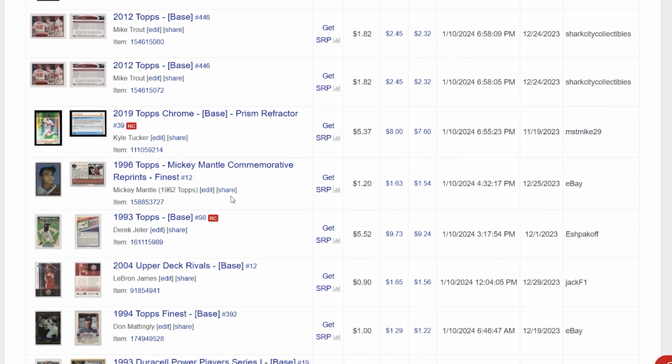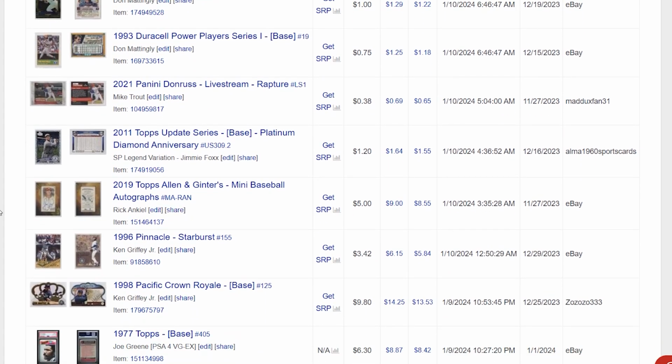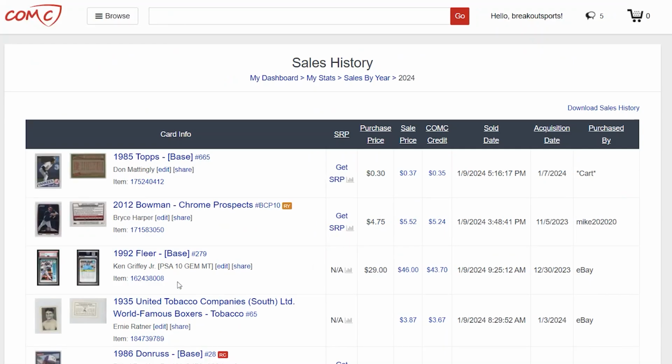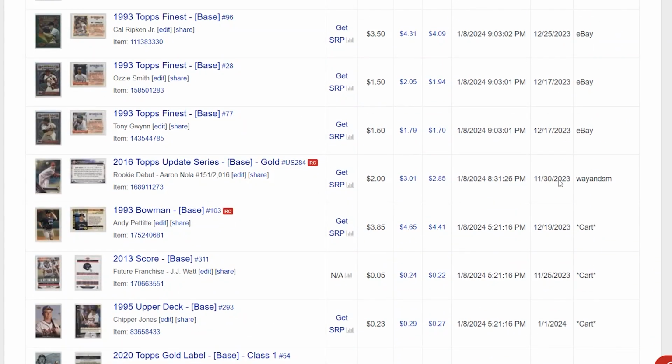More Trouts. Another Mantle, Jeter. Fox, Diamond, Rick Ankle. I played with them in some of the video games when I was a kid, so I remember him being pretty good in the video games. $5 into $8.50. That Cunha, Griffey, McGriff over here. Nice doubling of the money with that one.